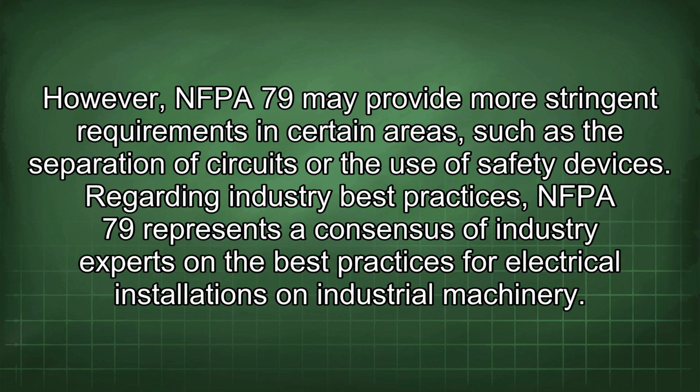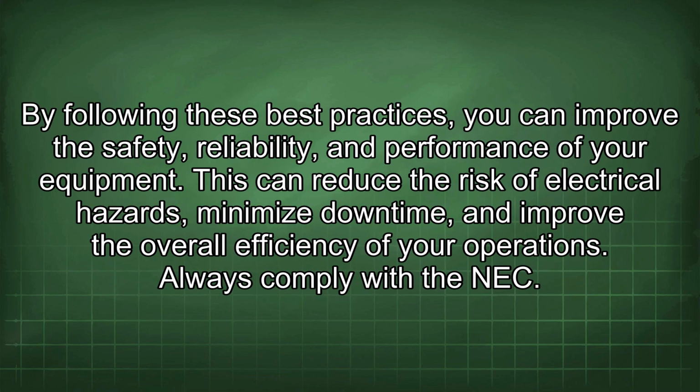Regarding industry best practices, NFPA 79 represents a consensus of industry experts on the best practices for electrical installations on industrial machinery. By following these best practices, you can improve the safety, reliability, and performance of your equipment. This can reduce the risk of electrical hazards, minimize downtime, and improve the overall efficiency of your operations. Always comply with the NEC.